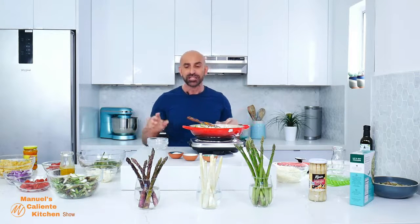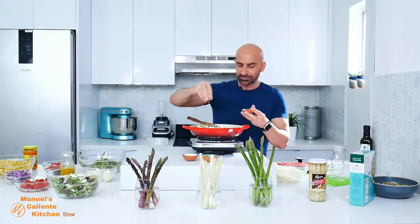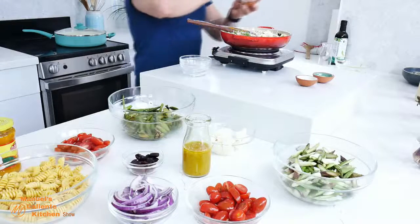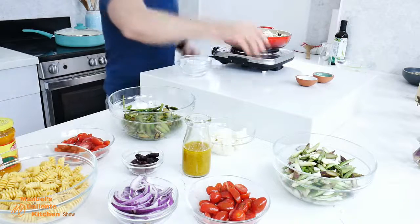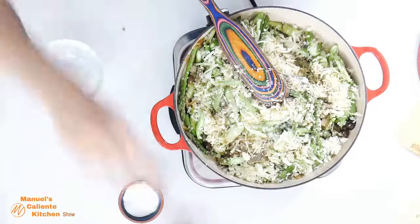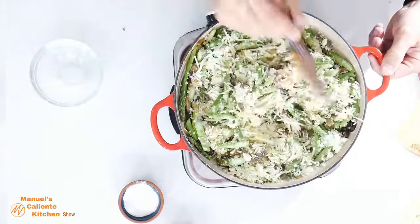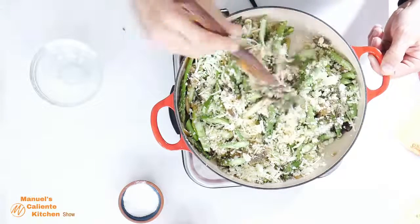It's up to you. Obviously, we're gonna season these with some sea salt. I'm gonna add a little more, and pepper. All right, very nice, beautiful. So that's that. And then we're gonna cover these and cook it, and that's all it takes.